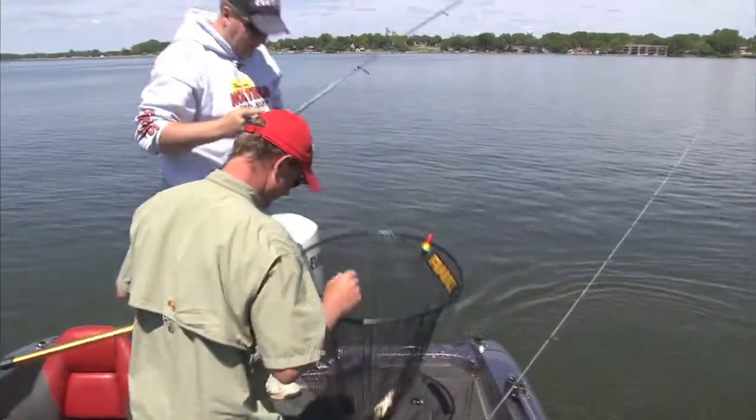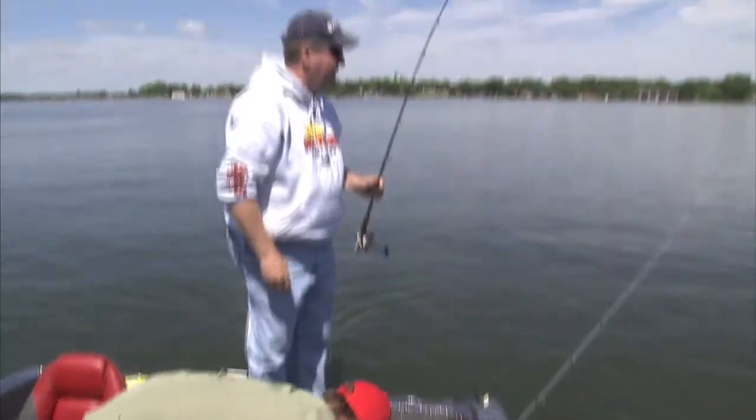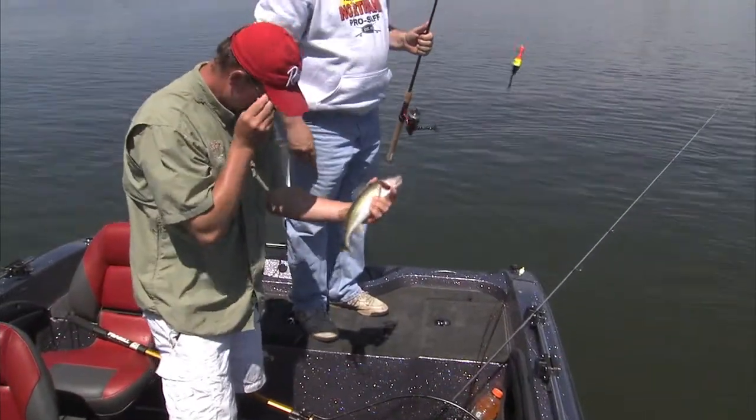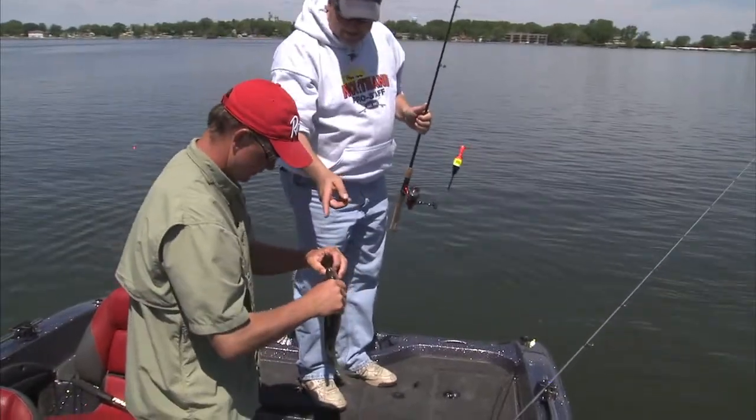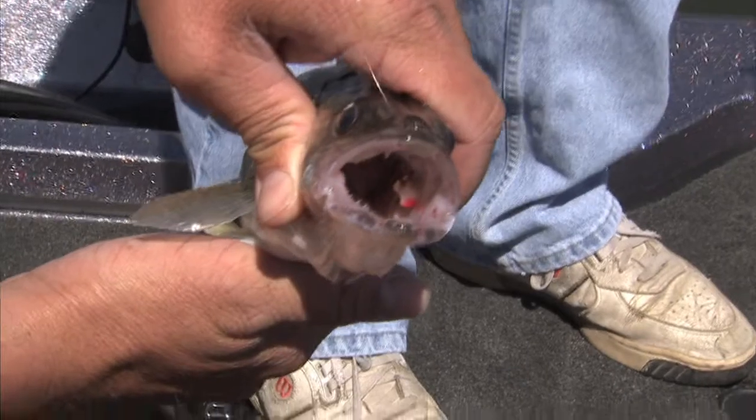Now, what is the length limit on Clear Lake? Length limit is 14 inches. And it has to be 14 to keep. And that was 14? He's right there. Yeah, he's probably 14 and a half. Okay, but look at it, he ate that thing, look at that. Man, these guys are hungry, aren't they? Right on top of the mouth too, so that shouldn't injure that fish at all.